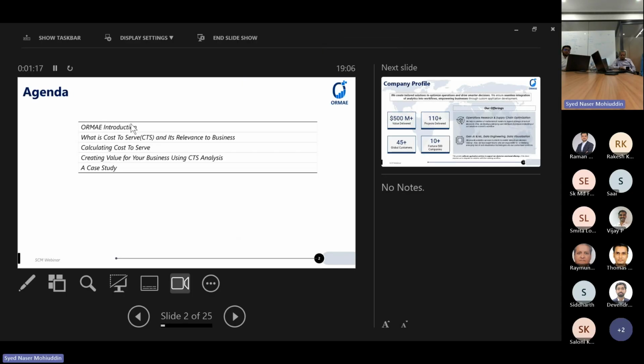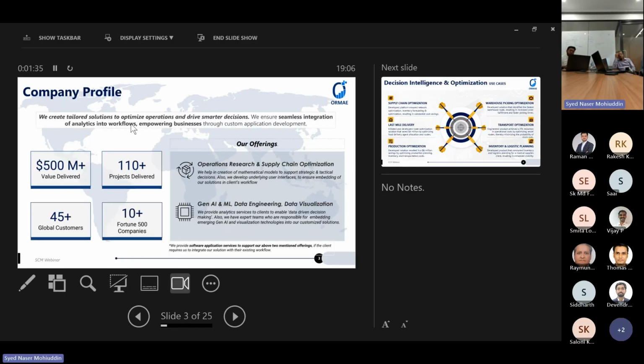The agenda for today's discussion would be to understand cost to serve and the relevance to business. How do we go about calculating cost to serve and how it helps business in identifying opportunities, followed by a case study. With this, I would like to hand over to Dr. Amit to talk about the company here.